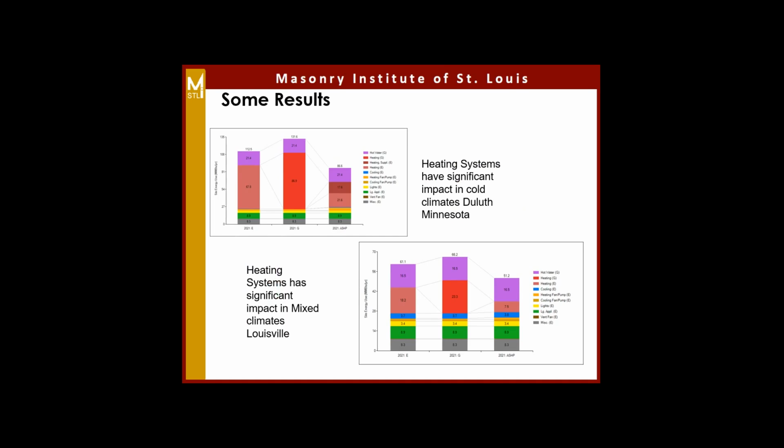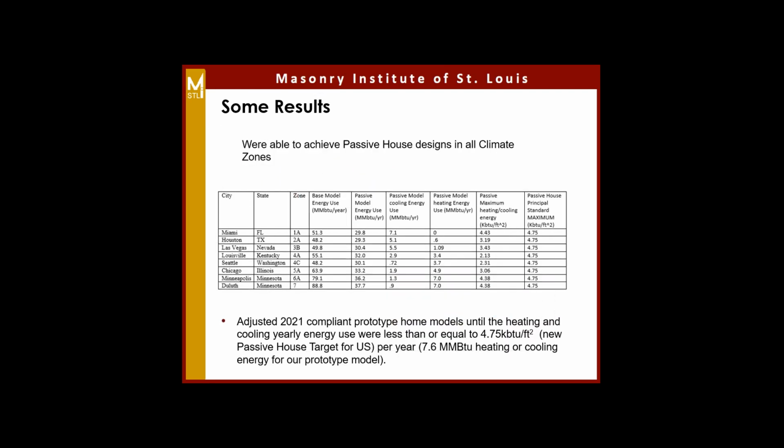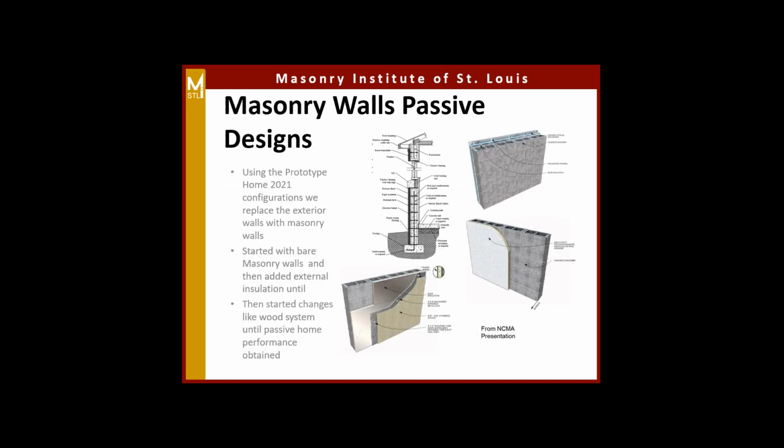All right, where do you have the impact? It's all about the HVAC system. That's what increases or decreases the energy. We looked at passive house requirements, and they have a new requirement in here, and I wanted to bring it to your attention. 4.75 kBTUs per square foot is what they're advocating, and of which they have 7.6 MMBTUs for heating and cooling as the maximum. And that's based off of what typical would be available for you to generate using sustainable sources like PV. All right? So we did that, went through there, we were able to get passive house designs for that.